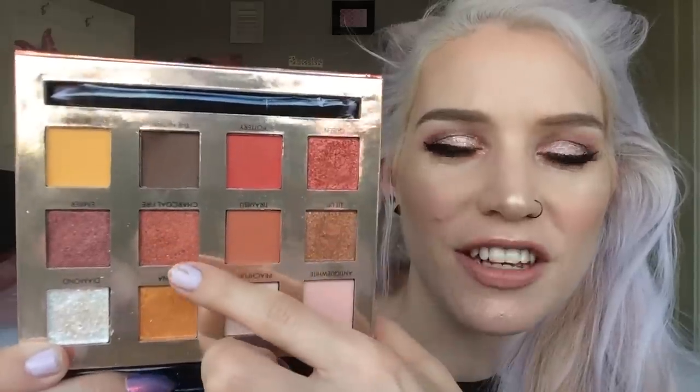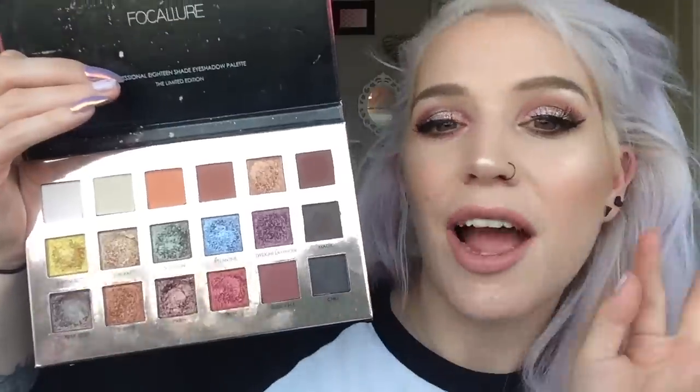This could all be just because of my lack of skill with eyeshadow. Put this palette in Nikki Tutorial's hands, and I'm sure she could create a million masterpieces. But for me, I just feel like it's not going to be the most versatile palette ever. Especially this shimmer and this shimmer are quite similar in colour. So, I don't know. I don't hate it, but it's definitely not one of my favourite Focallure palettes. Just to give you an example, if I show you the beautiful Twilight palette, also by Focallure, this one is my absolute favourite.